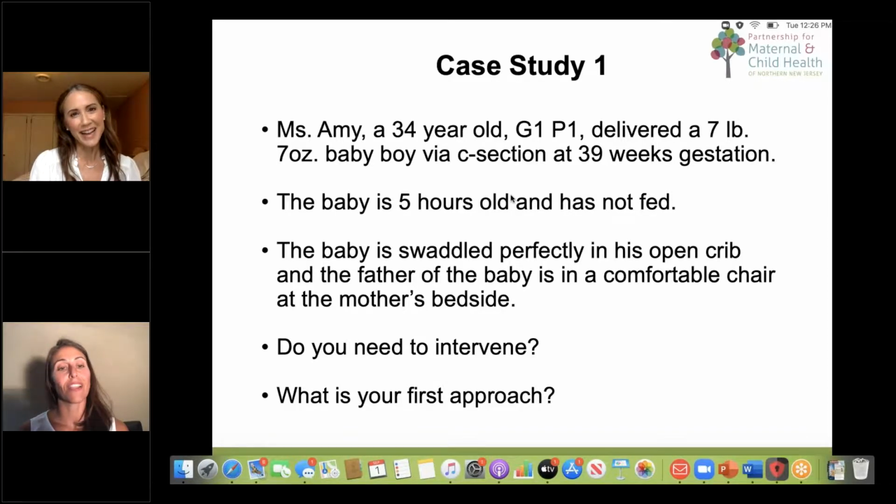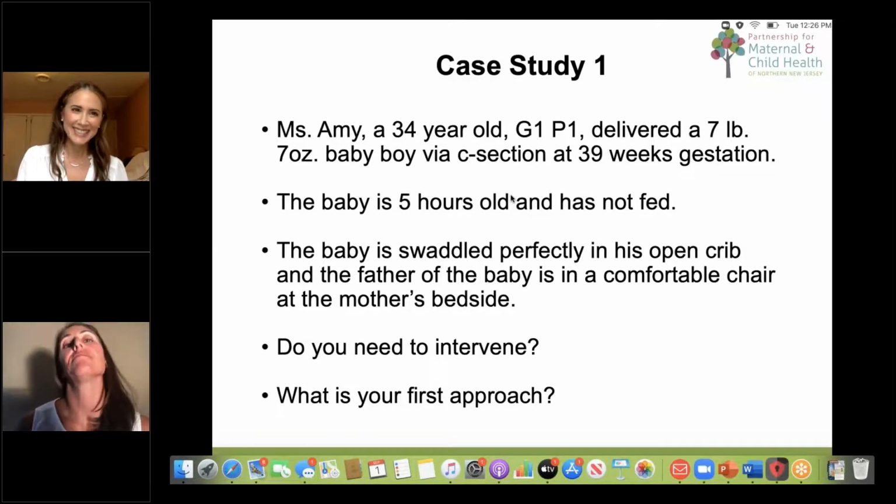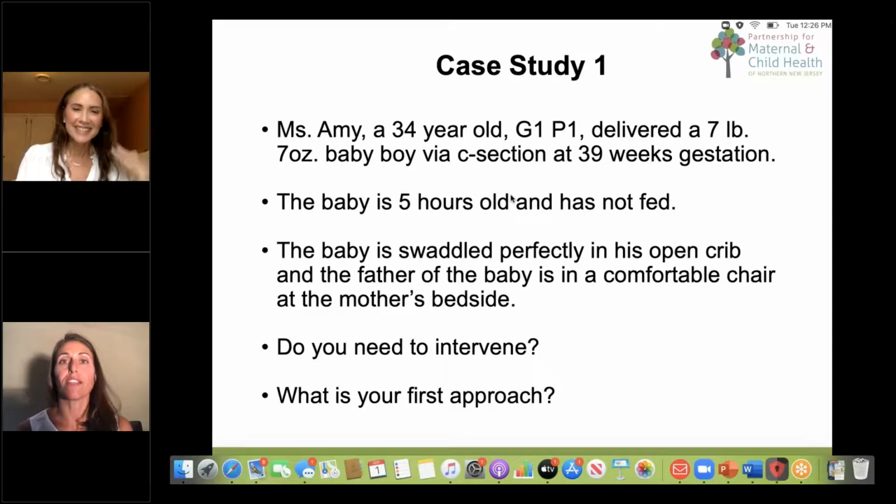Do you have something to add on to that, Renia? The only thing that I would add, which you actually touched upon, Carmen, is additional education to both parents in regards to what we're looking for as far as breastfeeding is concerned, what successful breastfeeding means for that first feeding and for the subsequent feedings afterwards. But I think you nailed all the components otherwise.